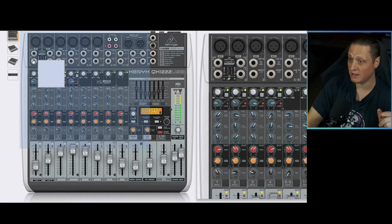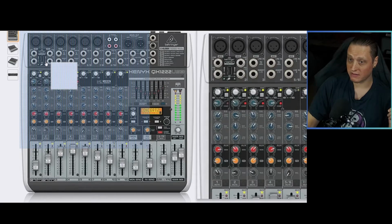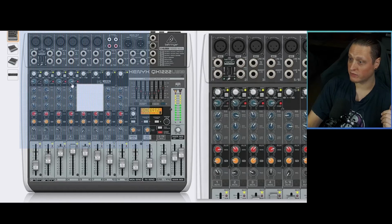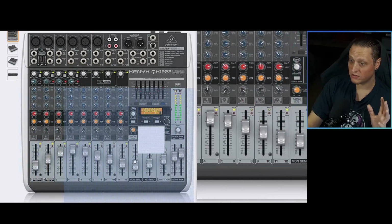It has a USB adapter right here, which is nice just if you want to be able to have some kind of 5-volt power coming out of the board. And you've got the compressor on the first 4 channels here that don't have the stereo inputs. You've got faders, which is really nice.